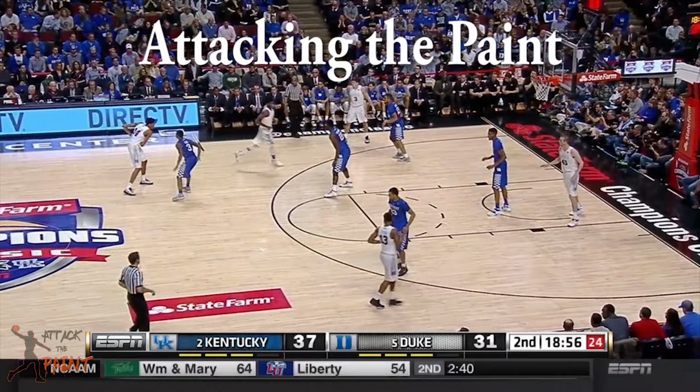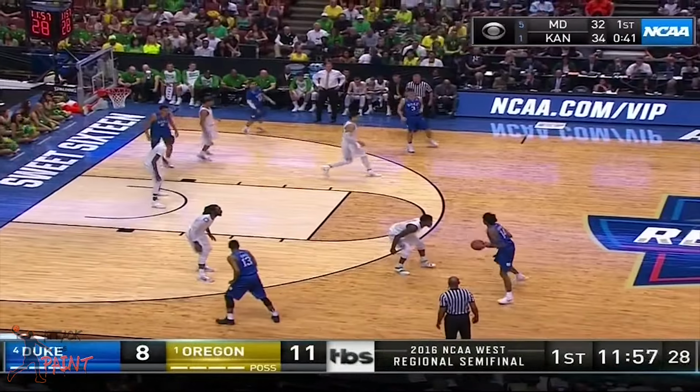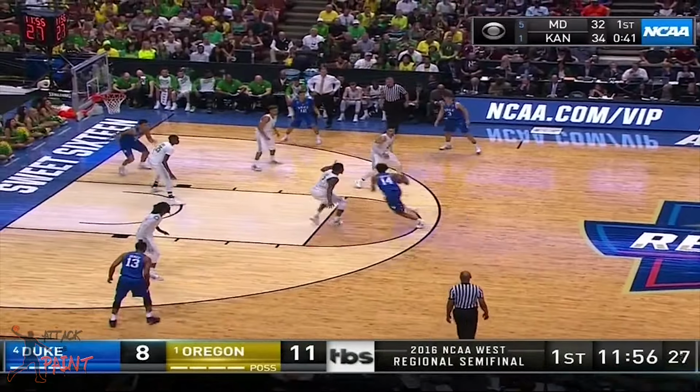Now let's examine the shots near the basket. Brandon has long strides. It only takes him one spin move for him to get into the paint. He'll use a jab step or a pump fake, and it gives him a head start to attack the paint. Ingram also uses a floater in the paint.